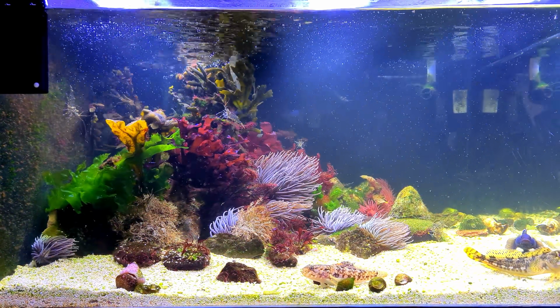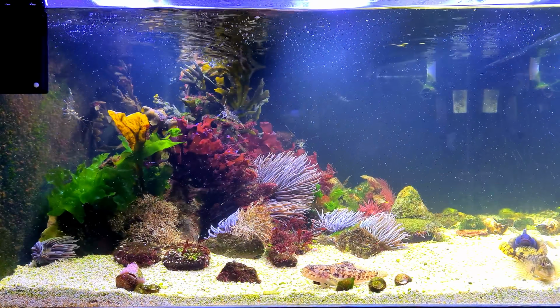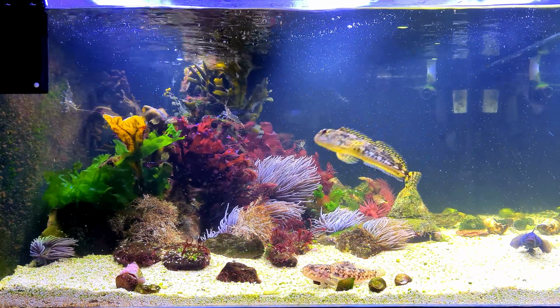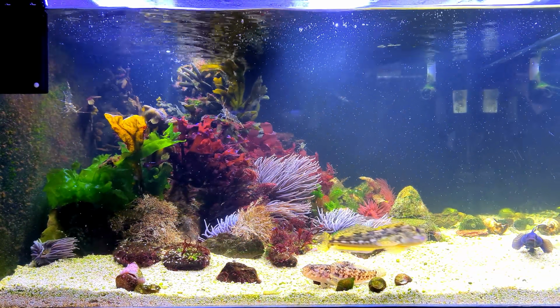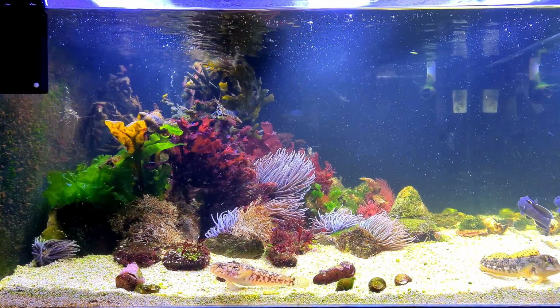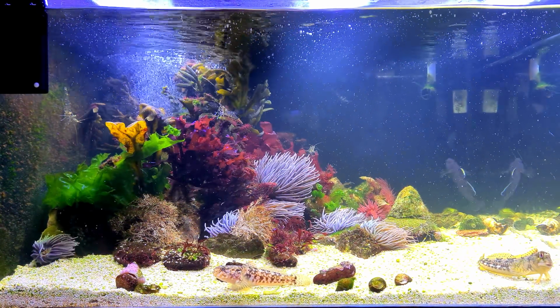Now I've taken that big pot out that was in there and I've put a smaller one in, a little flower pot, just to see if she'll spawn in there. We haven't had any action yet as such, but hopefully we will. She's looking rather chunky. She was huge the other day, but I think she'd eaten one of the shrimps.